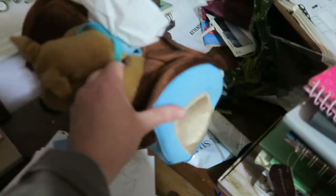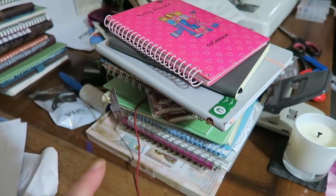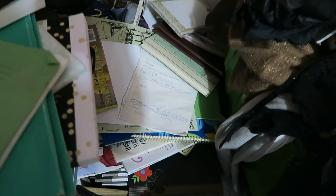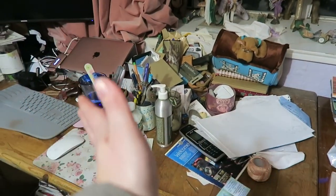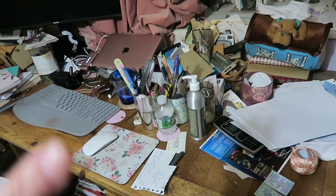My tissues, I do think I've got a cold coming. And this stack of notebooks are either full or empty, so they could be put away. The problem is my notebook cupboard is behind there. As you can see, I've stacked up notebooks in front of it because I can't get into it. Apart from pushing things back a bit on the desk, this is actually not so overwhelming now that I feel I can work here comfortably.